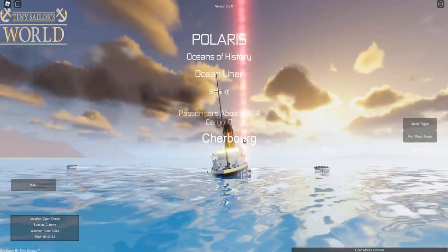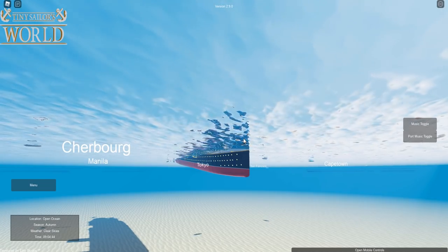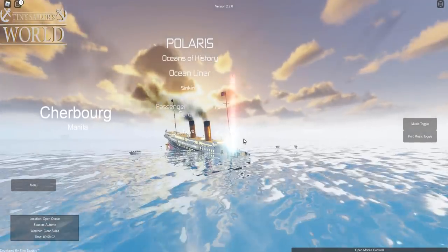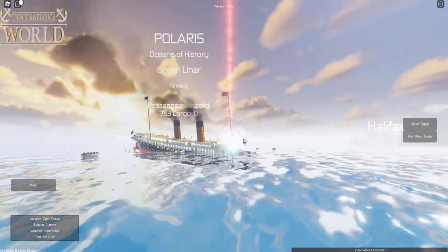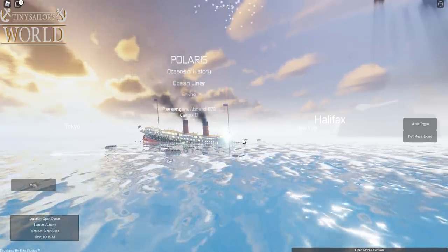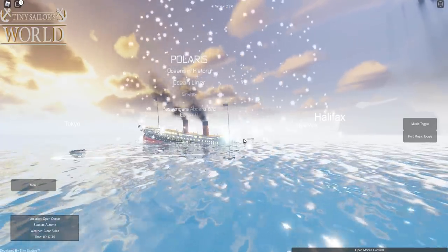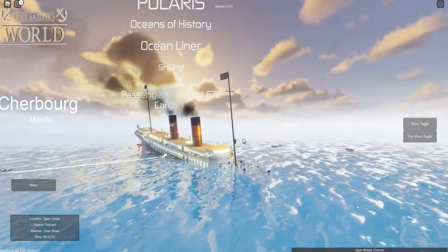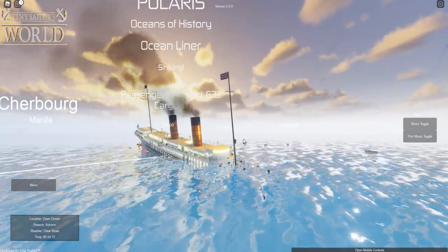Wow. Okay. Unfortunately, we're not in super shallow water, but we are in shallow water for larger ships. But we're going to head to the bottom here, folks. It is the end for the Polaris. We were just about to complete our journey, and unfortunately, we have not. Now, we do have 672 passengers aboard, and they are evacuating off the ship.